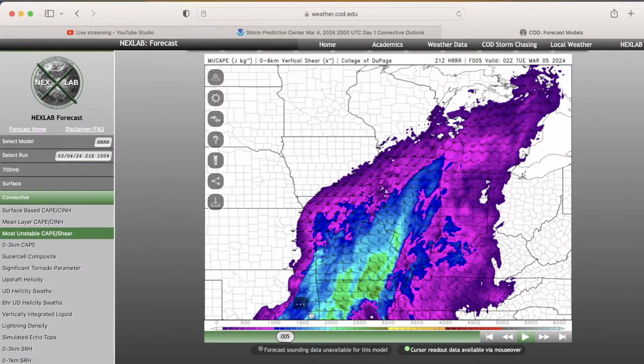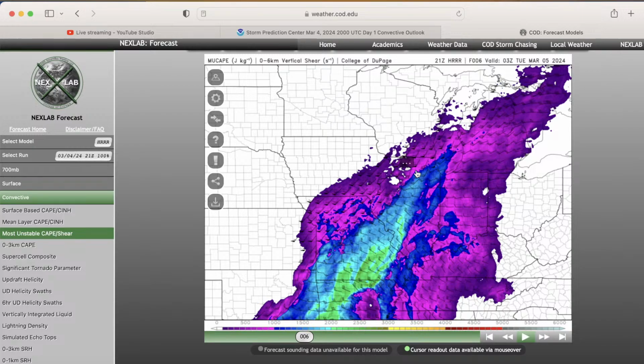So you can see with this storm, it does have a lot of CAPE. So I think storms will develop all along, and that's why the marginal risk extends through Missouri and Arkansas. But that's why the tornado risks are separated, because the tornado parameters aren't that high, but the severe storms are still possible. So we still might get stuff here because of all this CAPE energy in Missouri.